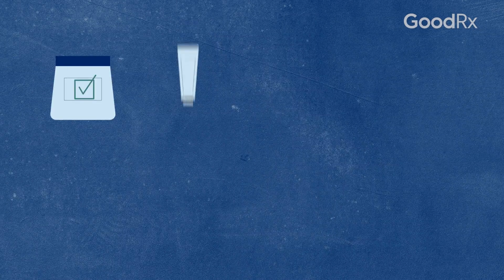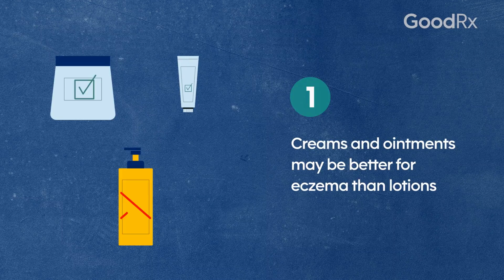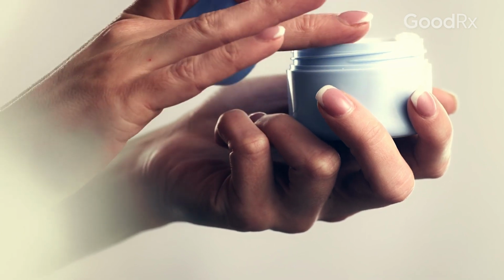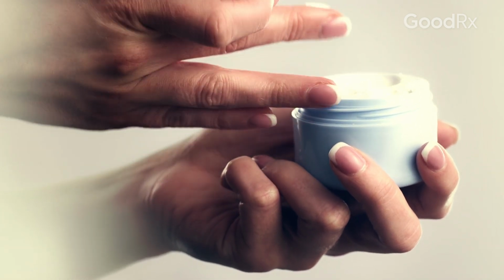Think about using cream or an ointment rather than lotions. It's not that lotions are bad, but they're generally very lightweight, and so they may not be moisturizing enough if you have eczema. Creams are thicker and tend to give a little bit more of a moisturizing feel after using it.